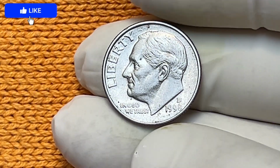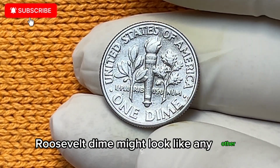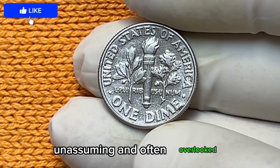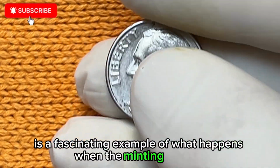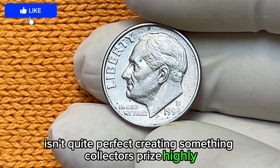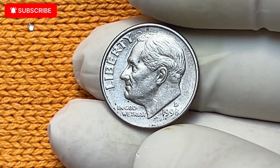Next up, we have a coin that proves sometimes the story behind the strike is as captivating as the coin itself. The 1998 Roosevelt Dime might look like any other dime at first glance, small, unassuming, and often overlooked. But for those who know where to look, this coin is a fascinating example of what happens when the minting process isn't quite perfect, creating something collectors prize highly. What sets this dime apart isn't an obvious error or glaring mistake.